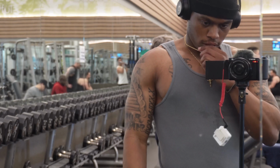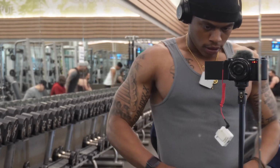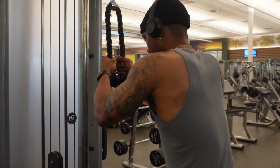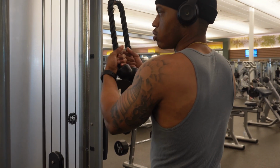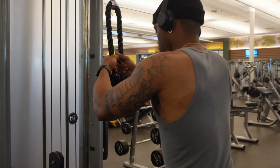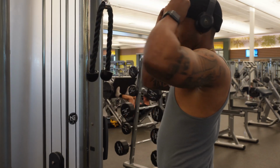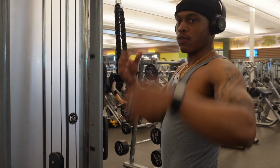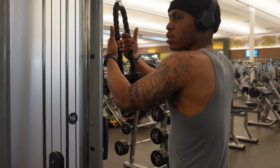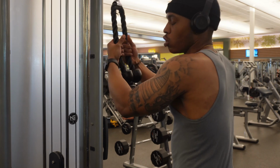Got the shirt tucked because I'm a hooper. So we're gonna do some tricep extensions with the rope. Same thing, progressive overload: light, mid, heavy. But with these, sometimes I'll just do 4 sets of AMRAP. I feel like that's a good thing because most people don't really work out their triceps that much. So when you can hit triceps, just go crazy on them.